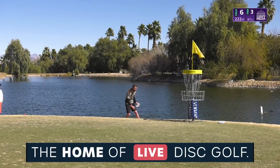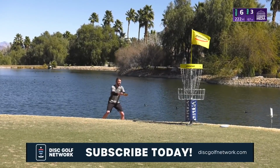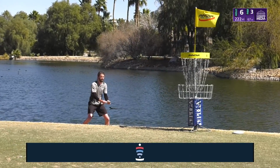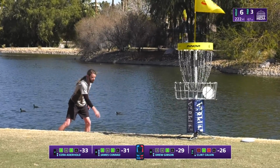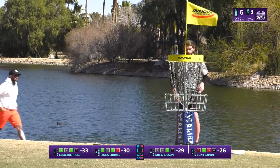You work so hard to get yourself to this point. Chase card, chasing down leaders, and that costs you 2 strokes right there. And if he makes this putter. Yeah. His main putter gone. It's going to be a bogey for James.